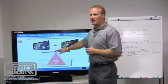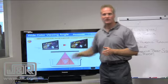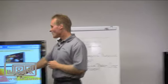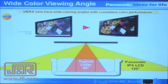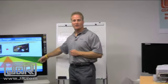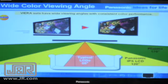A typical LCD panel, regardless of the brand, when you sit in the center, has about a 55-degree viewing angle, which means once you get outside that viewing angle, the brightness of the picture changes and your color changes. When you go to one of our LCD panels, you're going to get 120 degrees, meaning you can sit farther apart on the couch, sit in different parts of the room, and still have the same picture quality. Now plasma is roughly 170 degrees, which means you basically can stand right along the side of the TV set and the picture does not change.